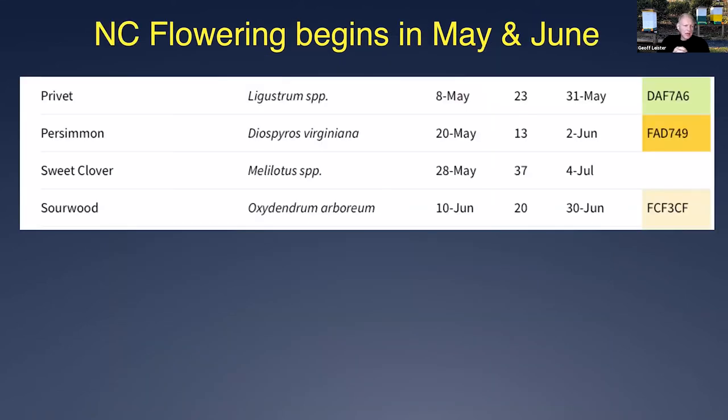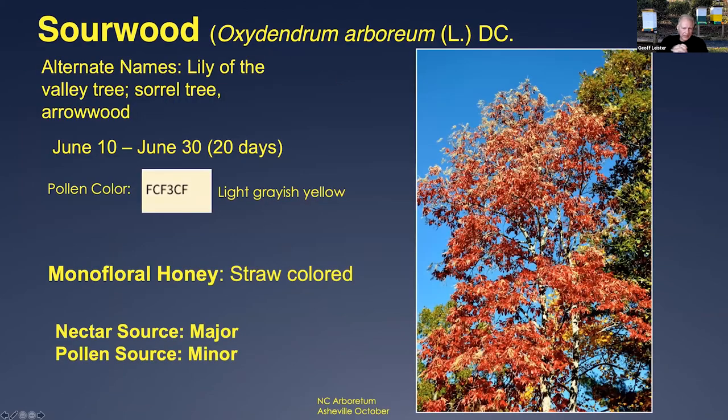Flowering in May and June, I'm only going to talk about one plant here, and that is the sourwood. Many of you probably have sampled sourwood honey, and it does have a really light colored pollen, light gray in color. Only 20 days it's flowering. This is primarily in the mountains. We do have them scattered here in the Piedmont, but the primary grouping is more towards the foothills and the mountains of North Carolina. So a lot of beekeepers take their hives up there to capture the nectar as it comes off between early June and late June, and then bring their hives back.